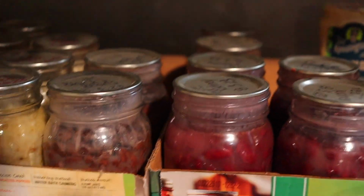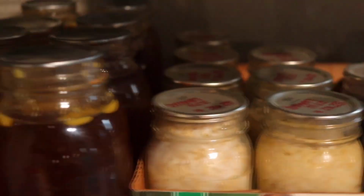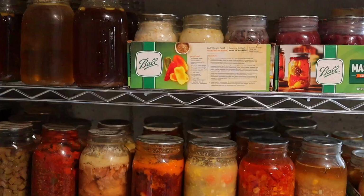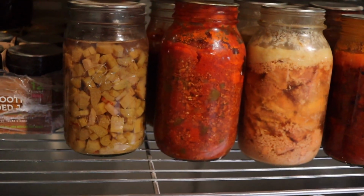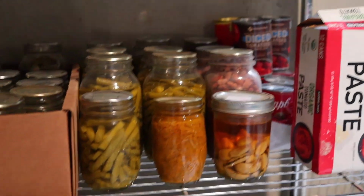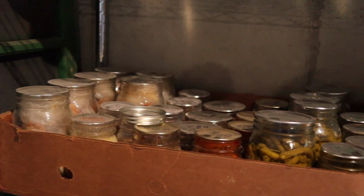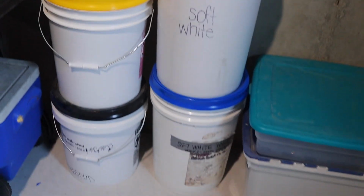So I've got more beans here. Beans and rice and broth and pickles and lard. If you can stock up on fats, oils, lard, fats, whatever, do that. And then these are all like, well, I guess the rhubarb's not, but the rest of it's meals in jars. And then I've showed this in a different video, but I have an insane amount of green beans, bacon, ground beef, sausage, more tomato stuff. And then over here I've got more grains.